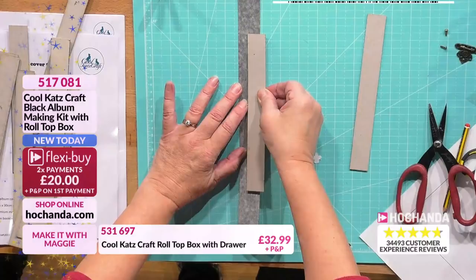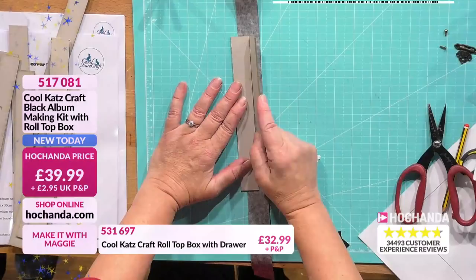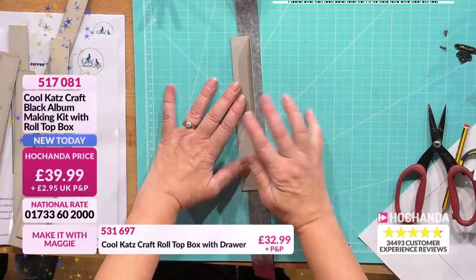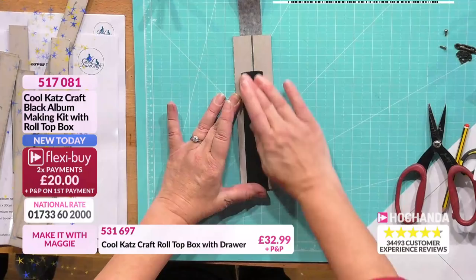You want it halfway, really. Like that. And when you talk about one shim width, this is one shim width, because that's one width. So you put it like that, line it up, butt it up, drop it down, and you've got a gap. You can see it's perfectly even. Put that on there. You can see how beautifully that goes on.